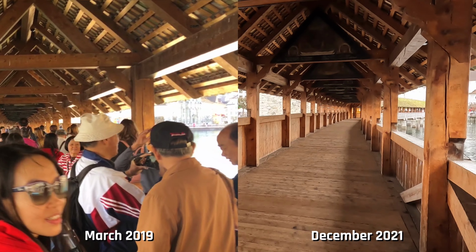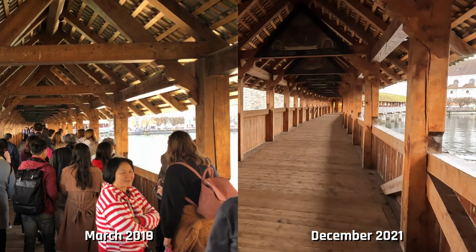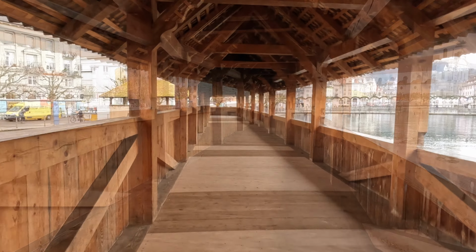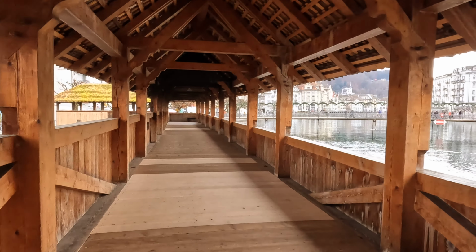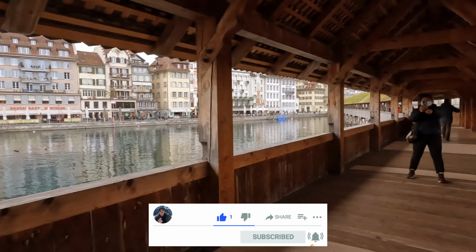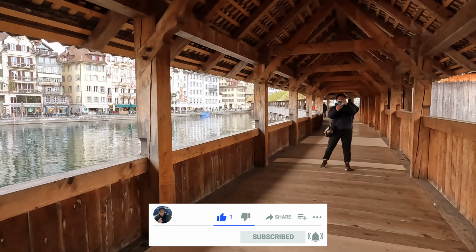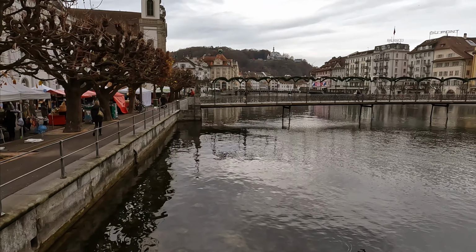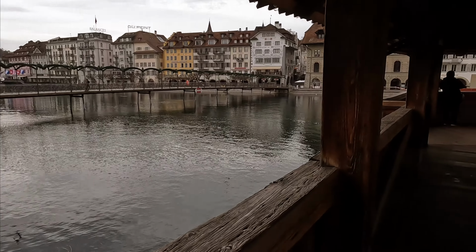On our second time on the Chapel Bridge, there were not a lot of visitors compared to the first time when there were a lot of tourists. We walked the entire length of the bridge to cross the Reuss River and emerged on the other side on Bahnhofstrasse.